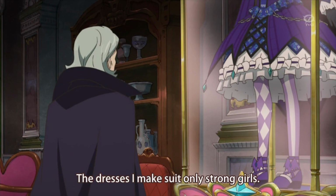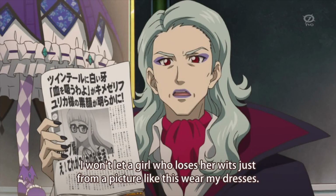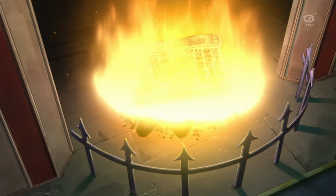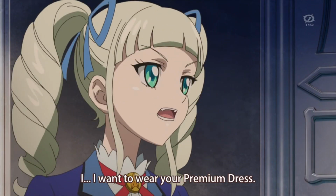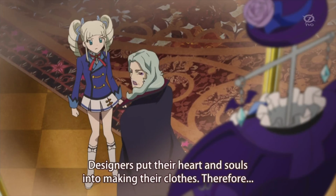Maya says, "The dresses I make suit only strong girls, those who are resolute, dignified, and always looking straight ahead. I won't let a girl who loses her wits just from a picture like this wear my dresses," and is surprised when Eureka takes the article from him and throws it into the fire. This reveals her genuine passion for her idol career and her vampire character, which matches his own passions. He responds to her by saying, "Designers put their heart and souls into making their clothes.